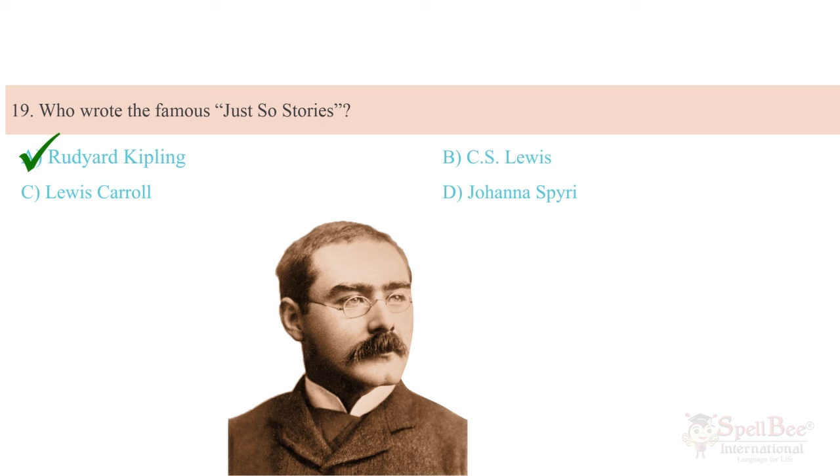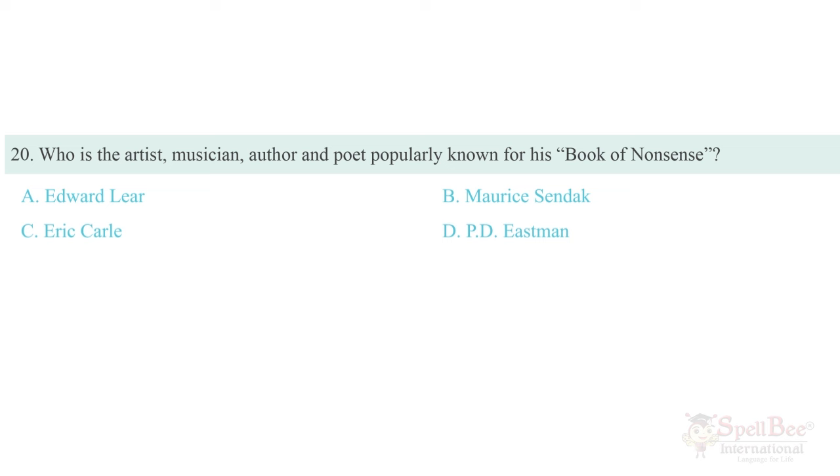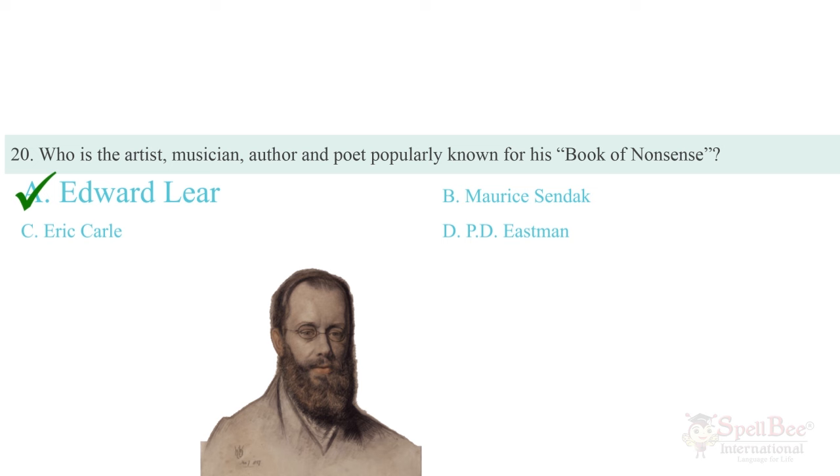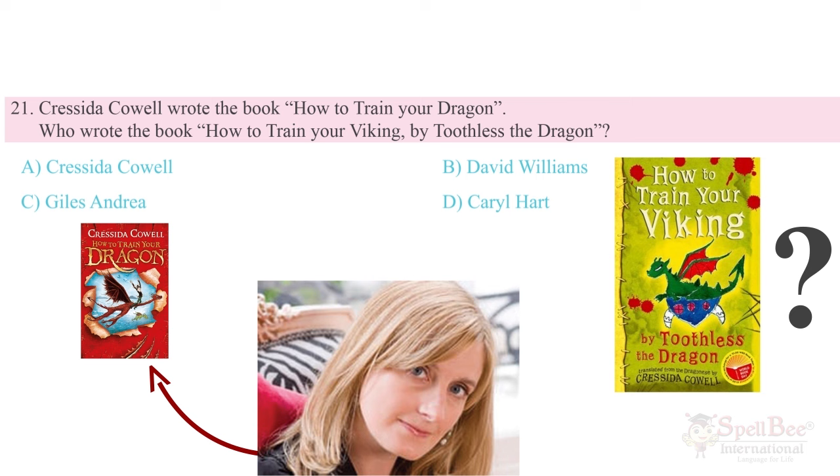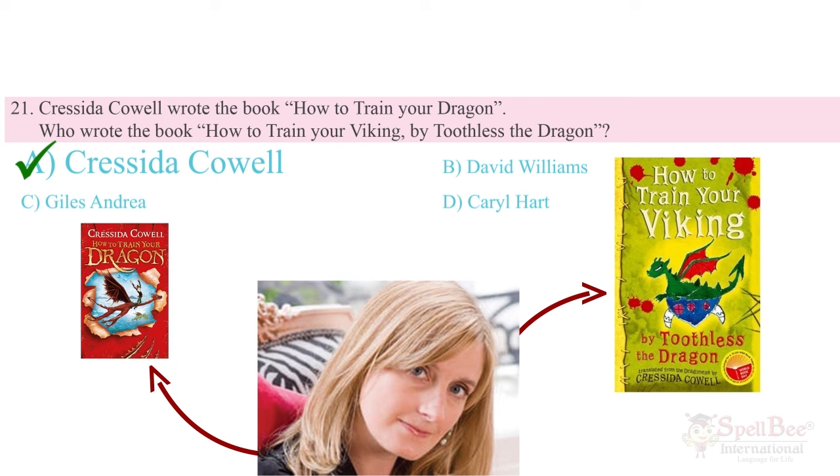Who is the artist, musician, author and poet popularly known for his book of nonsense? The answer is Edward Lear. And Cressida Cowell wrote the book How to Train Your Dragon. That's from the Viking's perspective. Who wrote the book How to Train Your Viking by Toothless the Dragon from the dragon's perspective? It's Cressida Cowell again. That's also a good book.